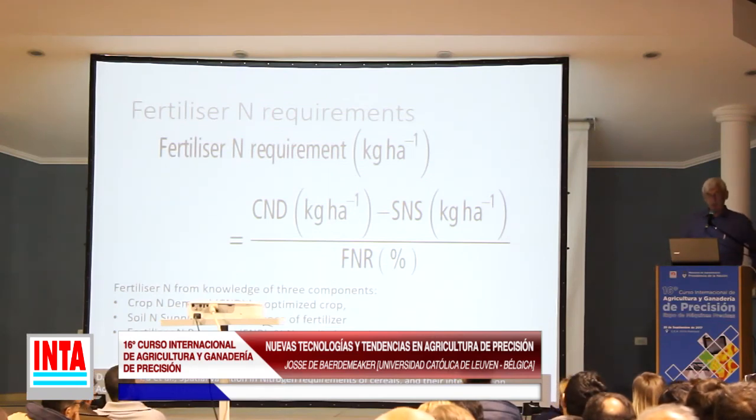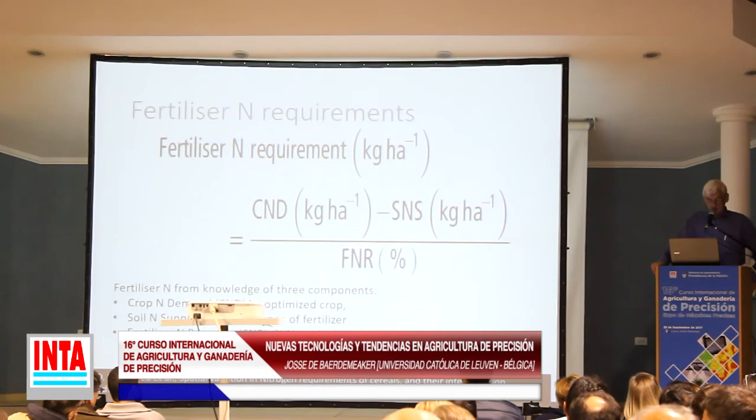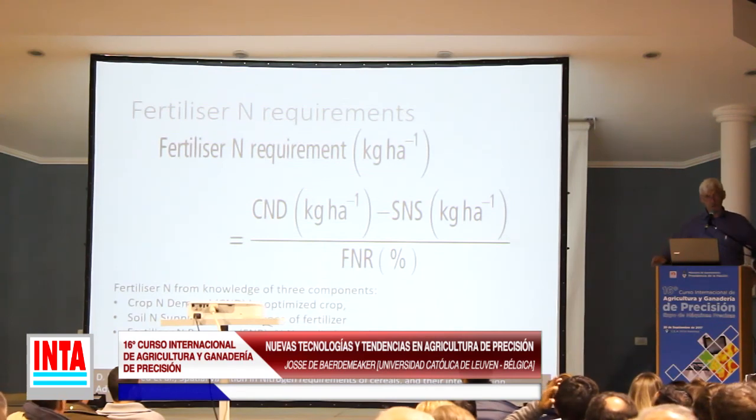So the fertilizer requirement at each moment during crop growth depends on the crop demand, the soil supply and the fertilizer recovery that we can have. So it's a small mathematics that you could do, but this varies with time. So during the growing season, this is not a constant thing.